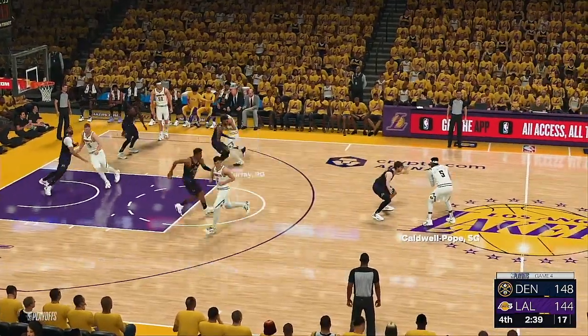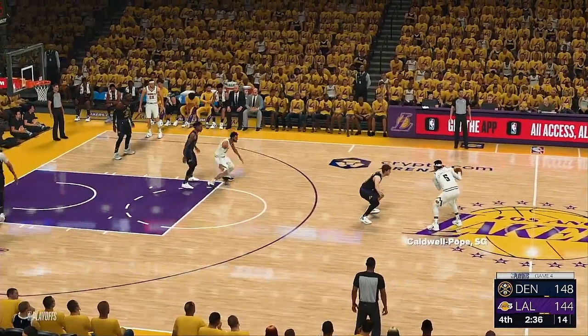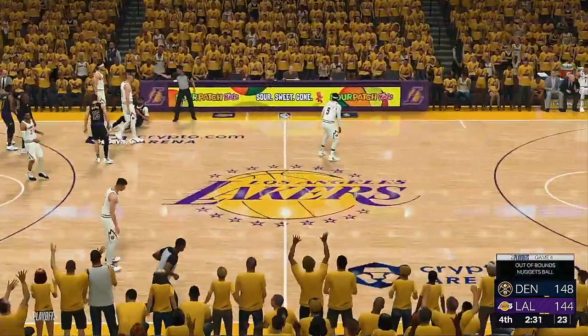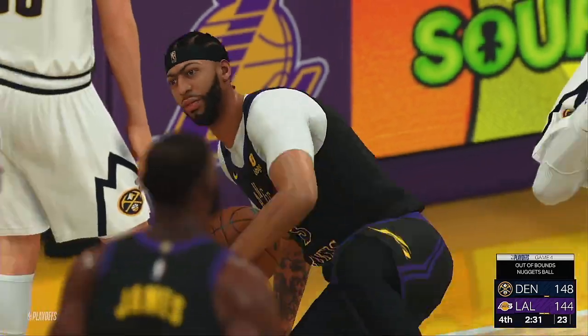Outside, Caldwell Pope. Pass to Jokic. Stolen by Davis. And out of bounds, Denver will have it.